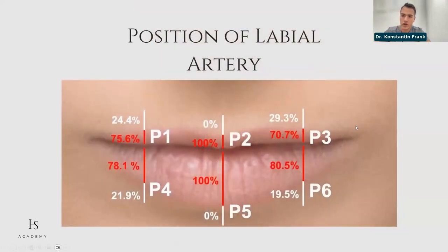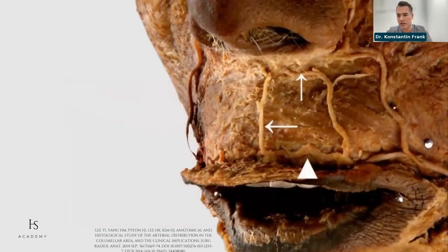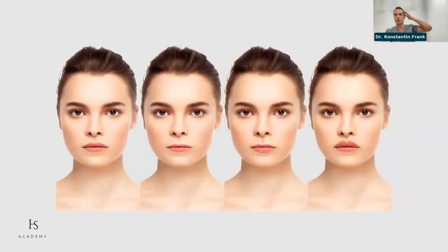One more thing in relation to the vermilion: the superior labial artery is, in 100% of the cases observed by us on an ultrasound investigation with almost 200 subjects, within our vermilion. In the lateral parts, the superior and inferior labial arteries are sometimes not within the vermilion of the lip, so they're still in the upper lip superior or in the lower lip inferior to our vermilion border. Why? Because they need to find their way into the lip. However, in the midline, in 100% of the cases, you can expect the artery to run within the mucosa.